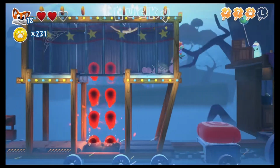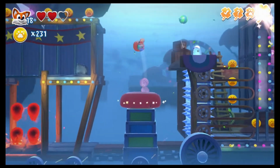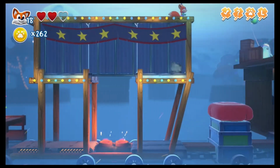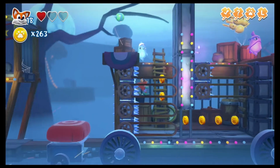So yeah, and here's the C. So yeah, it's invisible wall hidey hole nonsense. Yeah, I'll just grab some coins so when I get out there.